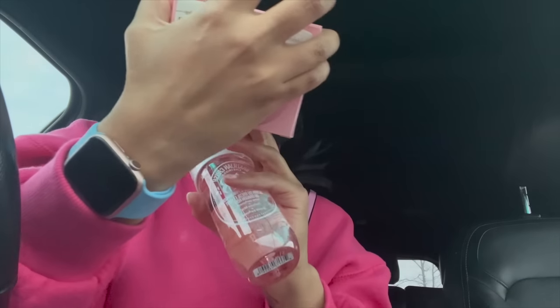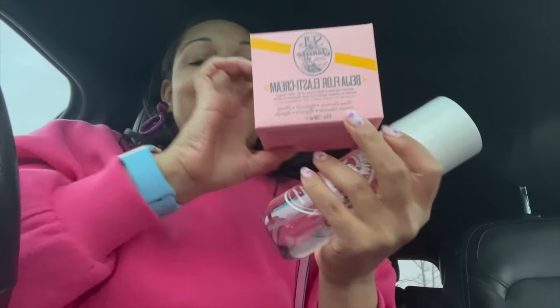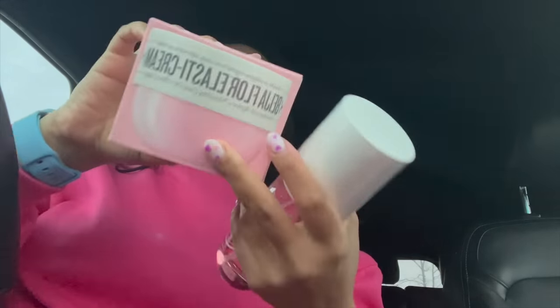I heard this smells so good. Can I smell? And I got the body butter. Oh, mommy, I got the Urban Air ticket. I can't get this Urban Air ticket off. I got a lot of stuff, but I need to check. I'm trying to make sure that everything is in here. I ordered 8 items. So this is 1. This is 2.